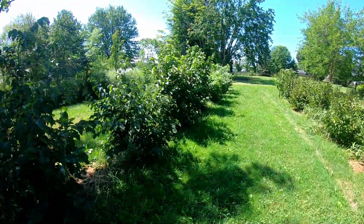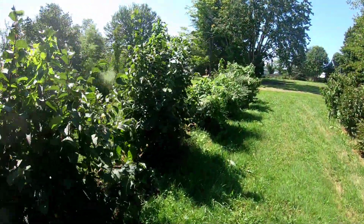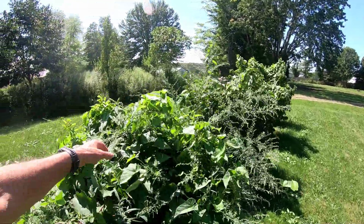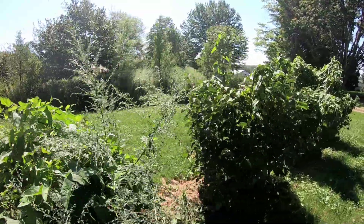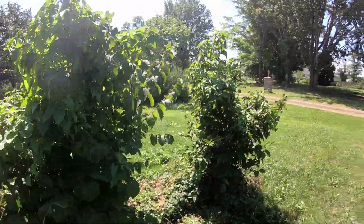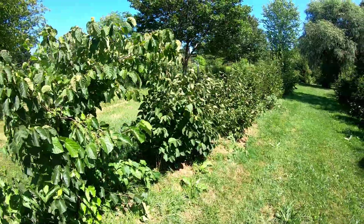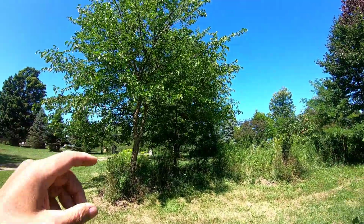The thing is finding the time to harvest the nuts and to process them. And again, we got bindweed issues, so this one's completely covered by bindweed right now. Yeah, so the bindweed can be a big issue in this area. And down in here, this is a Russian mulberry here, doing well.